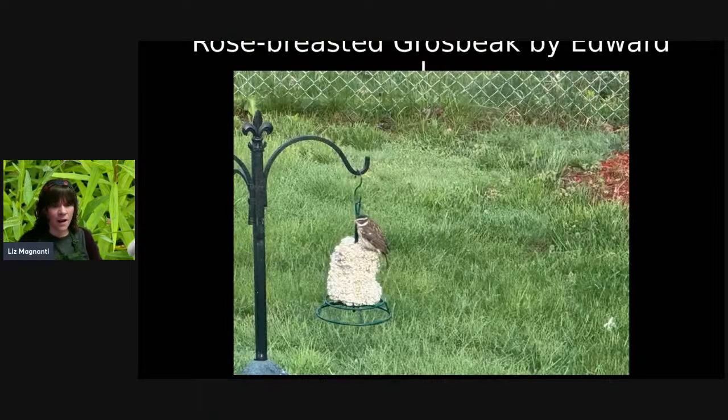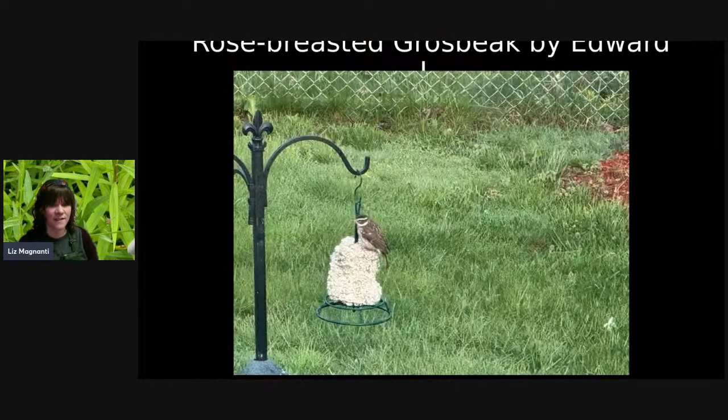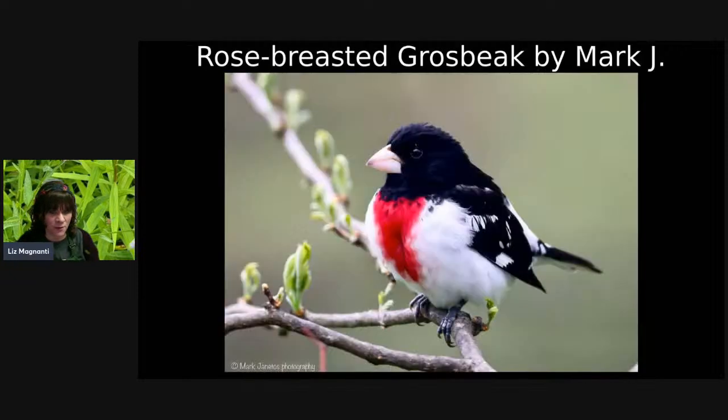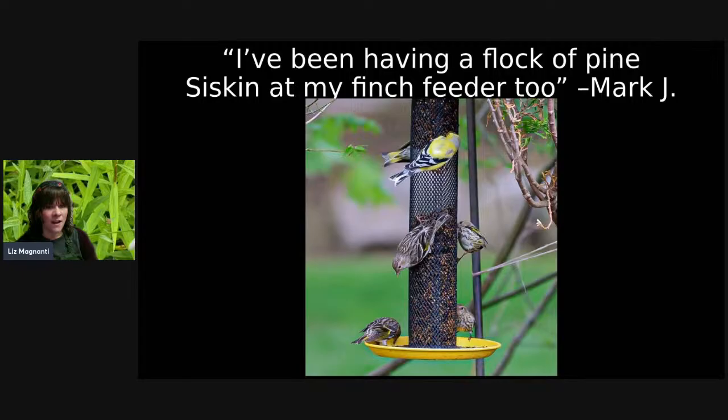So here's a female rose-breasted grosbeak. The males are black and white with that bright red breast, and then the females kind of look like a giant sparrow with that really distinctive eye stripe. Here's a photo sent in by Edward of a female rose-breasted grosbeak. And then here's some photos from Mark of the male and the female, and you can really see some of the definition of what they look like there. So rose-breasted grosbeaks are still hanging around.